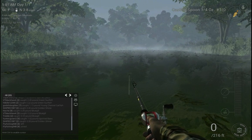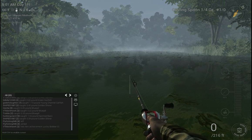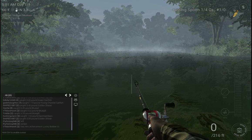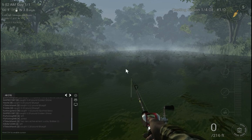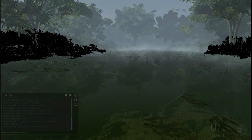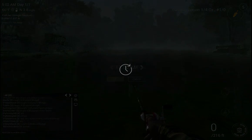I know I said I was gonna make a video on catching bowfin next, but since I mentioned something about it last video, I was gonna make something about it now since I'm still here fishing in the area. But we're gonna advance time to where it needs to go. As you can see, it looks like almost 12 o'clock would be about the time to start fishing. So we're just gonna hit this and go to about there.